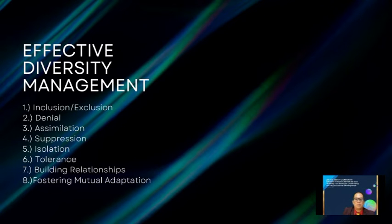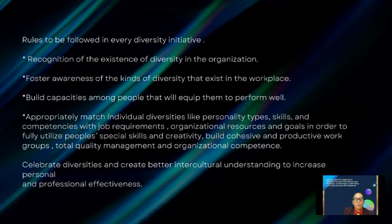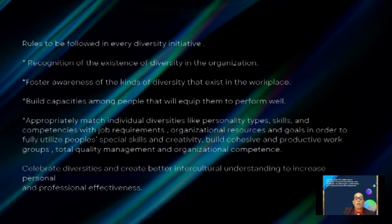Number 7, building relationships. This is based on the premise that good relationships can overcome differences. It addresses diversity by fostering quality relationships characterized by acceptance and understanding among diverse groups, and fostering mutual adaptation. People recognize and accept differences, and most importantly, agree that everyone and everything is open for change. Mutual adaptation allows the greatest accommodation of diversity because it allows for change even when diversity is being effectively managed. Many of the Fortune Top 100 Best Companies practice mutual adaptation.